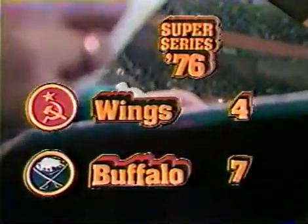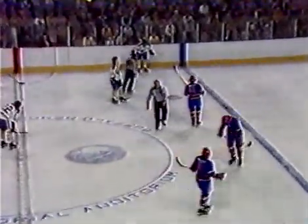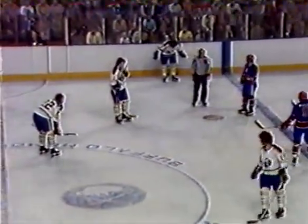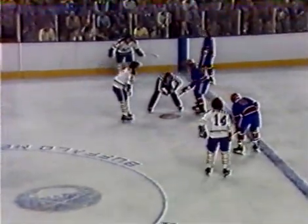Game 4 of Super Series 76 is coming to you from Buffalo. Assist number 7, Richard Martin, and number 11, Gil Perreault. Korab from Martin and Perreault. The time 8:26. They gave it to Carr. Fourth Soviet goal scored by number 24, Viktor Shalimov. Unassisted. Shalimov. Unassisted. The time 8:40.